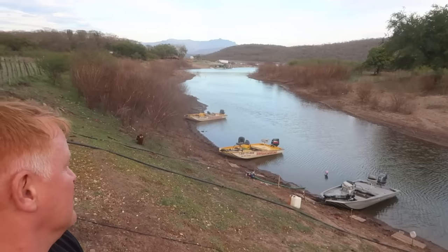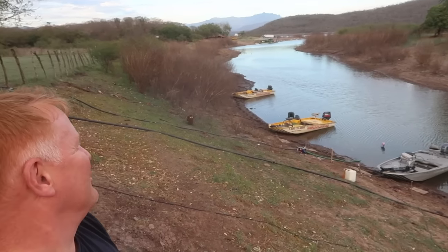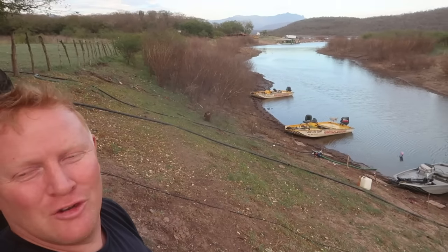Well, we're gonna go explore, get to know the area a little bit. Obviously, there's part of the lake. Hoping it's a little bigger. I know it's a lot bigger. We Google mapped it, and it's enormous. We're gonna have so much fun. Let's get settled in.